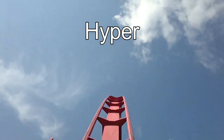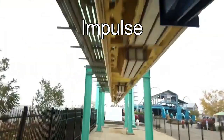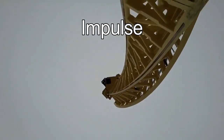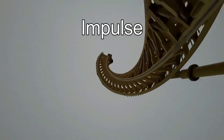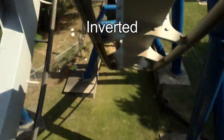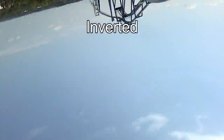An example is Nitro. Impulse coaster, an inverted shuttle coaster with a launch that goes backwards and forwards with two spikes on either side of the launch. An example of this is Wicked Twister. Inverted coaster, a roller coaster with riders underneath the track. The train goes upside down multiple times. An example of this is Raptor.